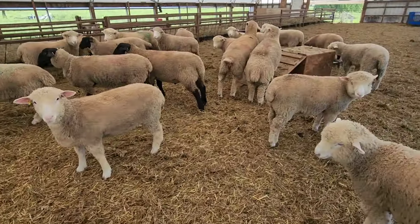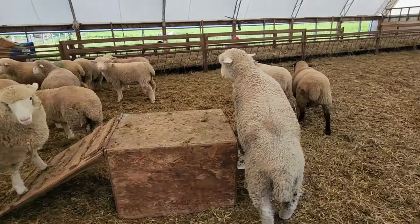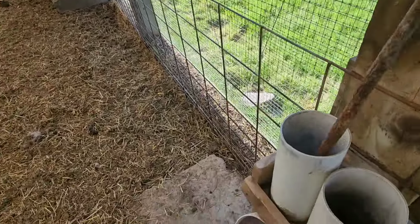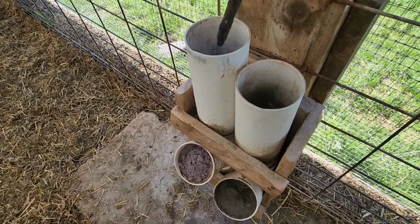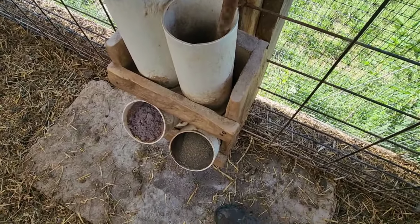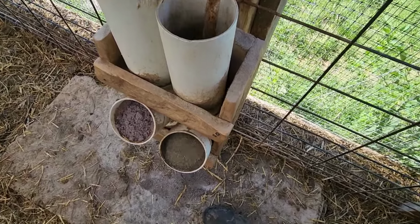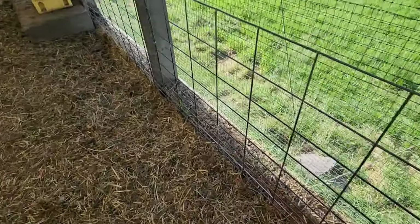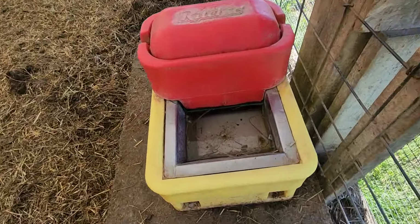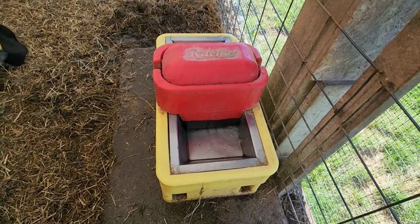And this is the first weaned group of lambs. They are indoors at night. I'm just knocking down their salt and minerals, which we do every day to make sure this is fresh every day. And we also make sure they have clean drinkers every day. This one you can see overnight has gotten dirty, so we'll clean that out. So all fresh and clean.